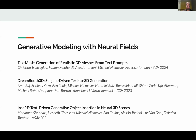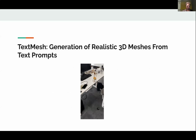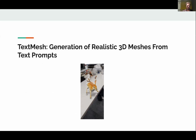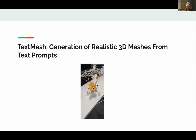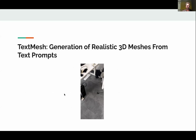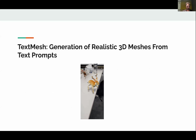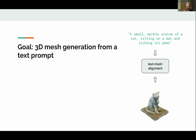I think the first one I will just go over very quickly, which is called TextMesh. So here, basically, the goal of this work is, just as you can see here, you want to give it a text prompt, and then you can get out realistic 3D meshes. Here a little bit more defined. You have an input text prompt, and then you get out as output a 3D mesh that is optimized for the text prompt that you give it.